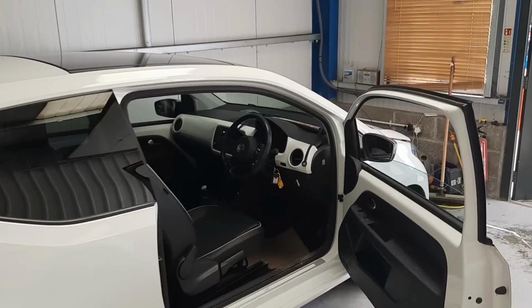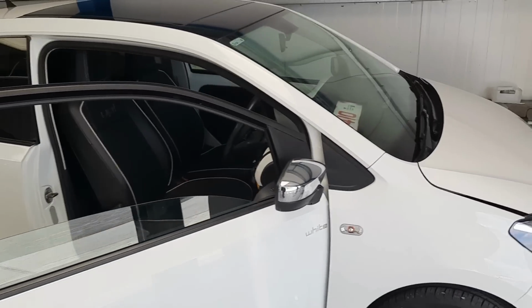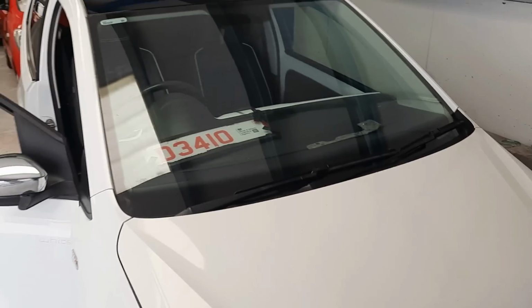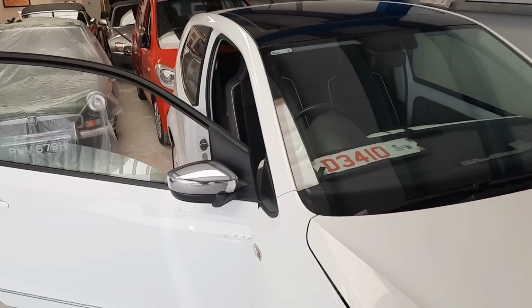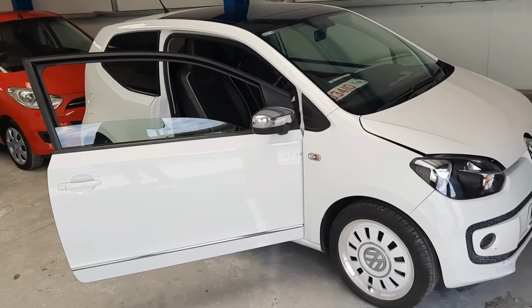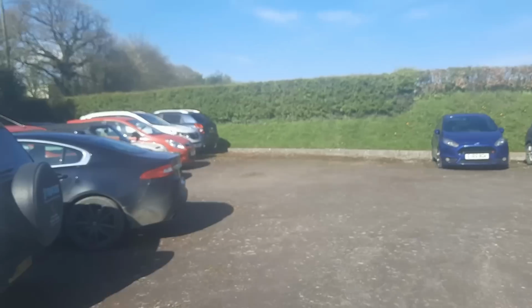Right, I know you've all been waiting for it. It's time to get the VW down for its MOT finally. Battery's predictably flat. Let's get down there and find out what it's going to need from sitting about. I'm sure if it had gone straight in for an MOT, it probably would have needed nothing. But we're about to find out. Bonnet still undecided, but we'll get the MOT on it first.